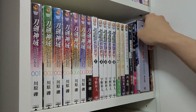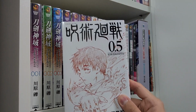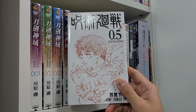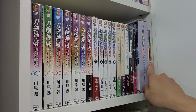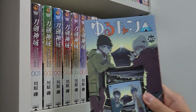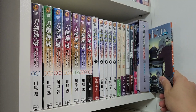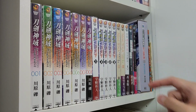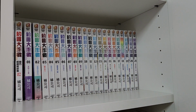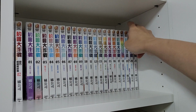At the end here, we have a few mangas I got from watching the anime movies. Firstly, we have volume 0.5 from Jujutsu Kaisen of the movie Jujutsu Kaisen 0. Next, we have Yuru-Ken volume 13.5 from the Yuru-Ken movie. At the back here we have a full row of Date Life. I'm a big fan of this series and I have it from volume 1 up to volume 21.